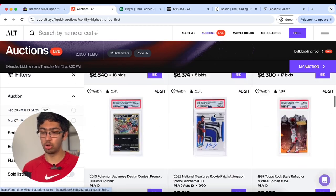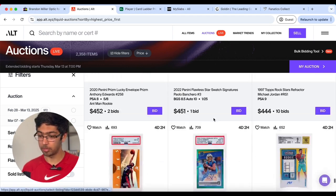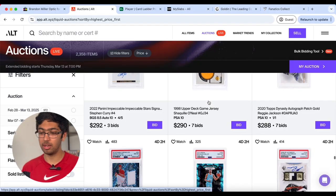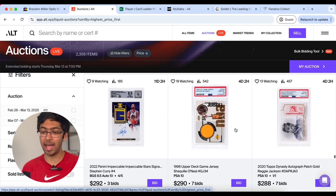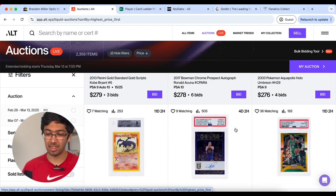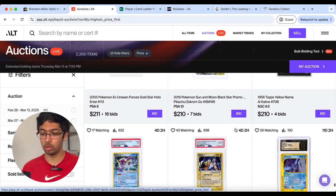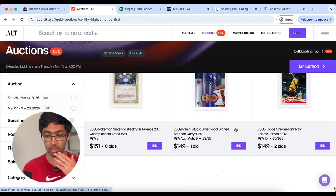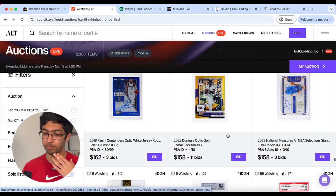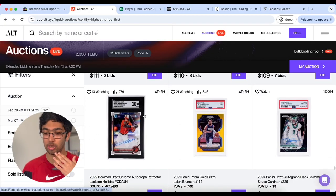I do really like their auction feature quite a bit. I think if you go to their auction feature and scroll down a lot, you can usually find a lot of good deals. A lot of their main auctions don't get as many eyes as the golden auctions or eBay auctions or even Fanatics, I would say. So if you scroll a lot and you're looking for that low to mid-end card, you can get it for oftentimes very, very solid prices.